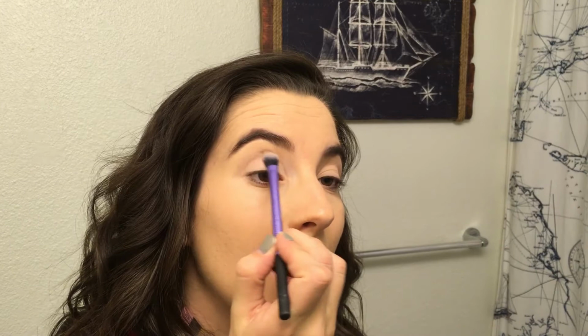And then we're going to take Naked 2, which is the taupe color, which is the color that I often use on blonde brides. And we're just going to go in the crease. Just add a tiny bit of dimension to our eyeballs so they don't disappear amidst the brows.